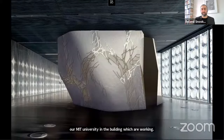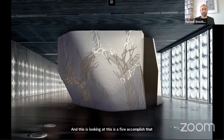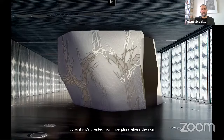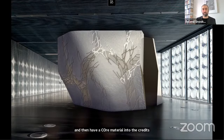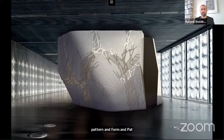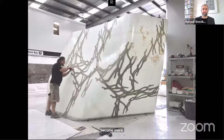And this is a fiber composite project. So it's created from fiberglass, where the skin is relatively thin. It's about 5 mil thick. But then this series of agent body articulation across it have a core material in them. They create a structural thickness to the surface. And so what ends up happening is this pattern is a negotiation between the structural necessity of the form, an expressive logic, as well as questions around the relationship between pattern and form, and pattern and aperture, and the way parts of these become more translucent. That's it during fabrication.